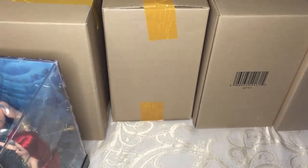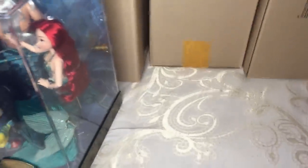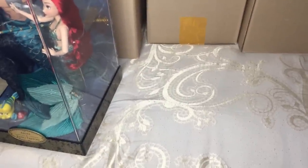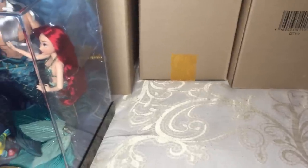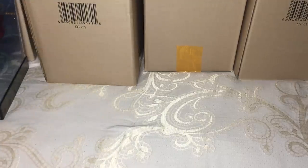I'm sorry for the really weird angle. Not sure if I can really fix it. Let me try. Let me make a bigger mess of things. Okay. Yeah, that's probably better for this point now that we've got the actual thing open. All right, so here's Ariel and Trident. I'm going to set the slip cover back here so I can do a final showing of all the dolls at the end. So you come over here.